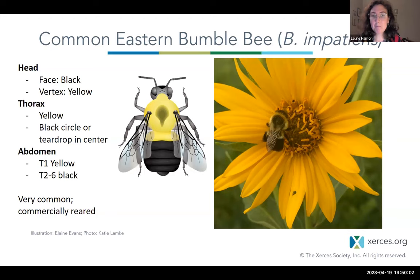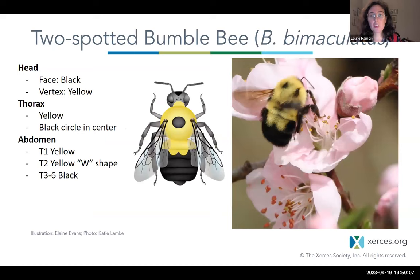Another very common one is the two-spotted bumblebee, Bombus bimaculatus. Black face, yellow vertex, again a yellow thorax, which tends to have a black circle in the center. The key marker for this species is that on your T2, that second abdominal segment, there will be those two spots that make its name, which tend to form a yellow W shape, which will otherwise be black elsewhere on that segment.